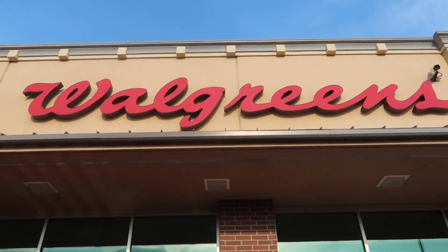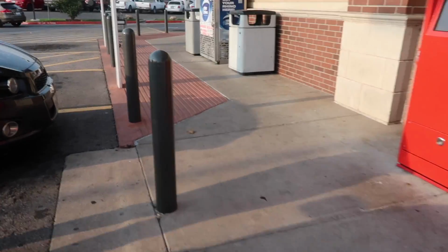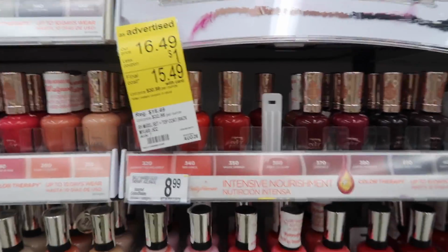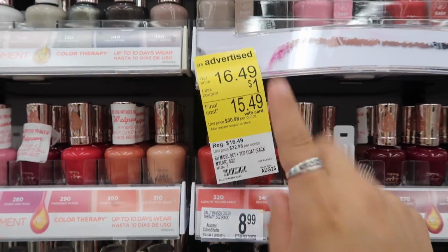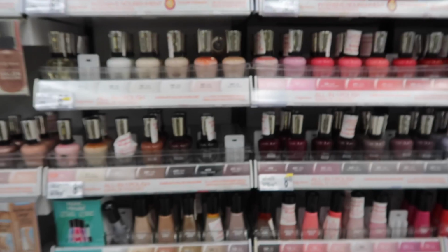We are at Walgreens now. I came with my sister-in-law Lily. She hooked it up, so we're going to go ahead and see what we find. All right, starting off with nail polishes. It says that as advertised, you save a dollar with your card, so it's $15.49 now. Same here, $9.99, but you save a dollar with your card, so $8.99. Pretty self-explanatory. They don't have the deals for these nail polishes, but they do have these going on for some of them, not all of them.